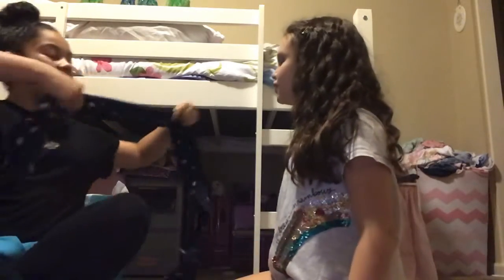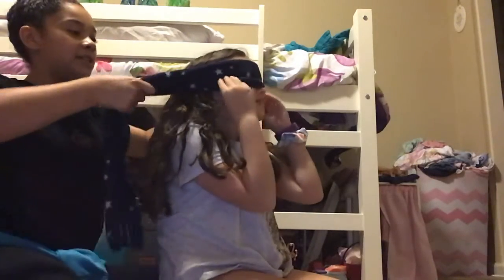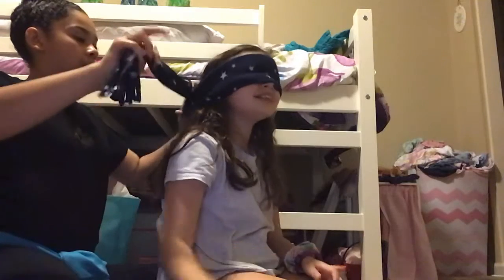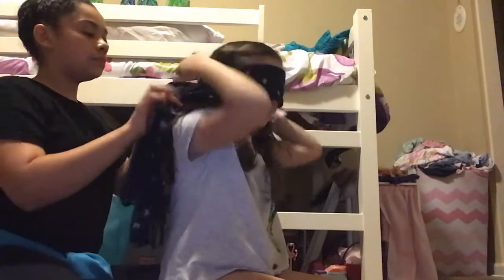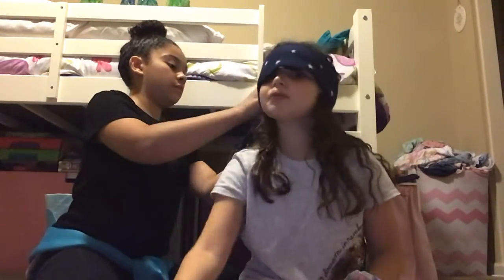So basically, how this blindfolded makeup challenge works, can you turn around? The person that's blindfolded has to do the other person's makeup. Yep. And that's pretty much how it works. Also, the person who is getting their makeup done has to hand the makeup and the brush to the other person, since you're blindfolded and can't see anything.